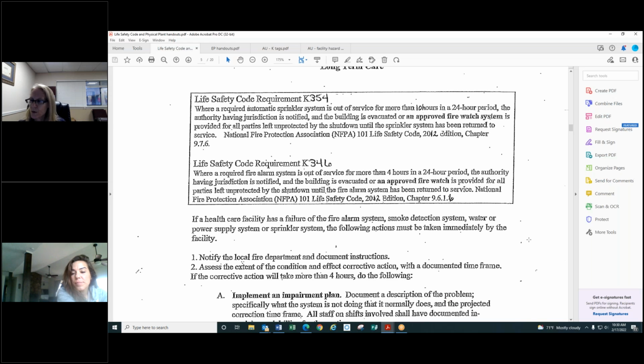Fire watch. A fire watch is needed if something happens to your system, whether it's your automatic sprinkler system or your fire alarm system. Let's say that you're having even just your annual inspection, or something is wrong and it's down for repairs. If it is down for more than 10 hours in a 24-hour period, you must start a fire watch, which is at K-tag 354. If your fire alarm system, the actual alarm itself, is down for more than 4 hours, you must start a fire watch.